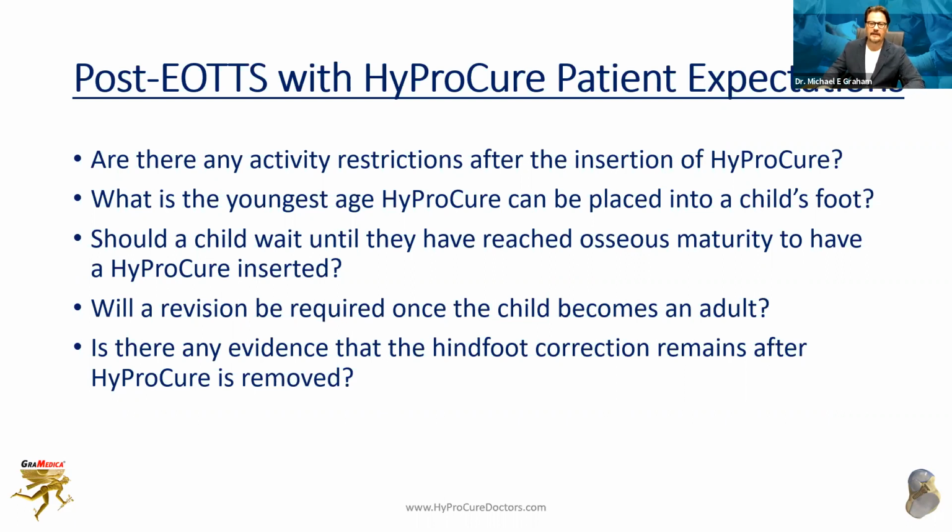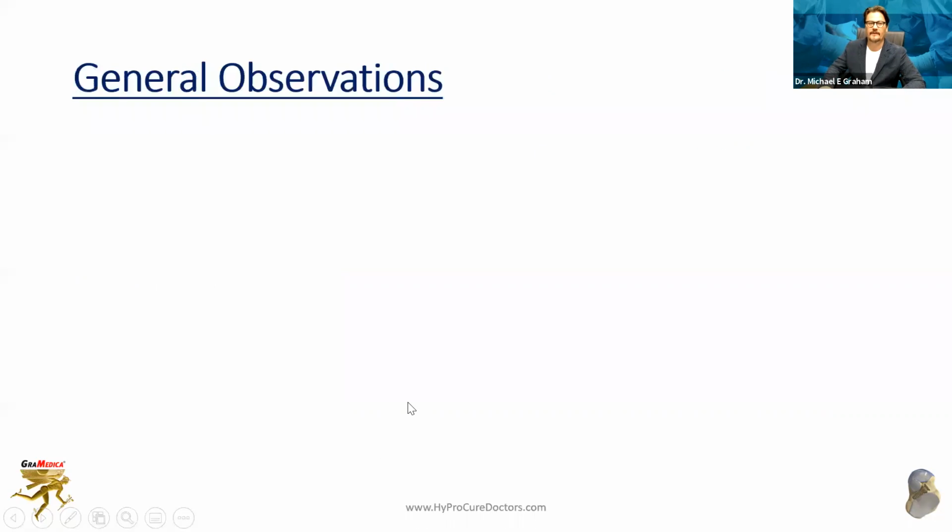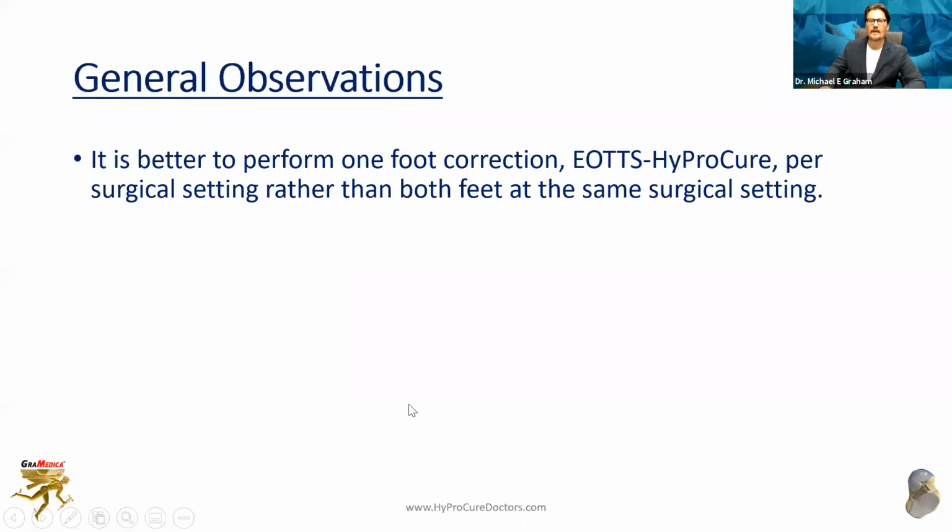It kind of makes sense because the tissues are able to contract and become stronger, but we don't know the long-term follow-up of that. So that's all I have to say about it. So, some general observations when using HyProCure.